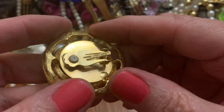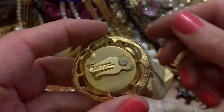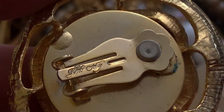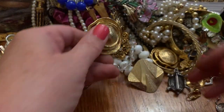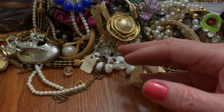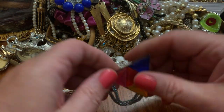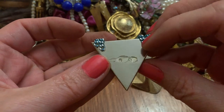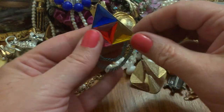Here's another one. Don't think this is going to be any easier to read. It's the same marking. Don't know. I'm not going to embarrass myself anymore. This looks very 80s. I guess it was a pin. Like that.